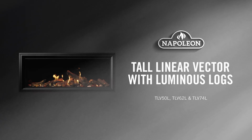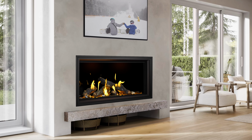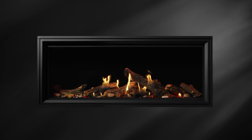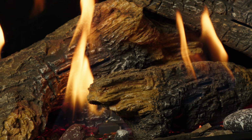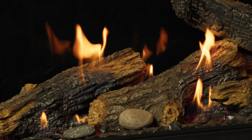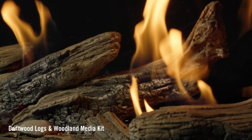Welcome to a new era of fireplace elegance and innovation. Presenting Napoleon's tall linear vector with Luminous Log's gas fireplace, where extraordinary realism meets cutting-edge technology. Experience Luminous Log technology, a lifelike experience where the raised flames gracefully dance from our high-definition driftwood or oak logs.